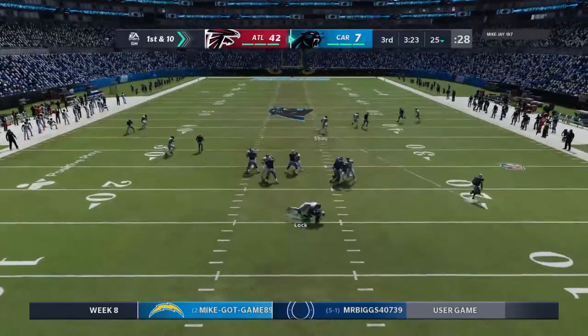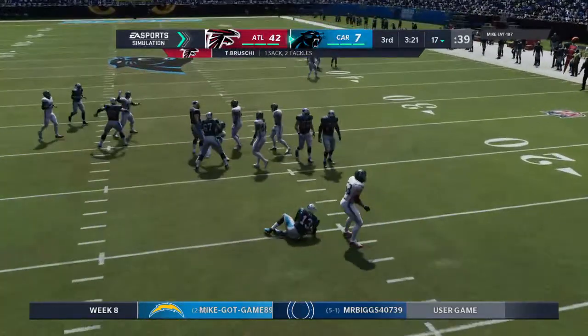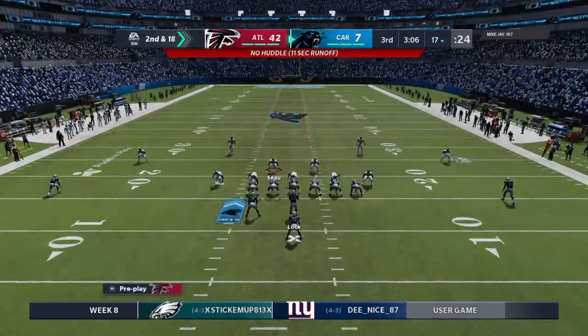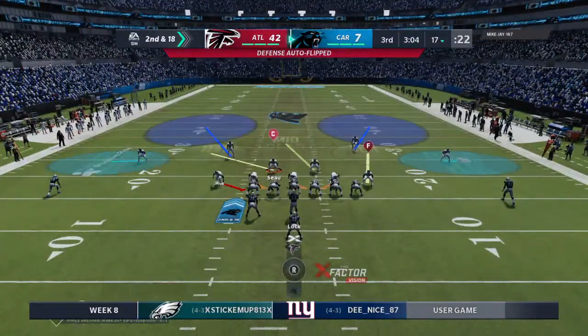Throwing on first down is Locke. Rush coming, and he's taken down. So that complicates things a bit here. 18 yards to go now on second down.